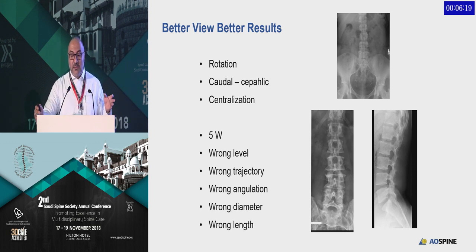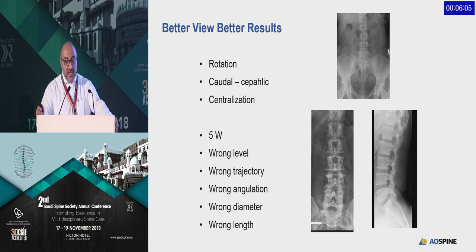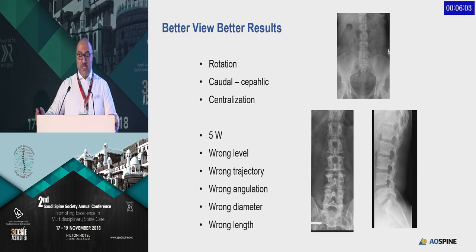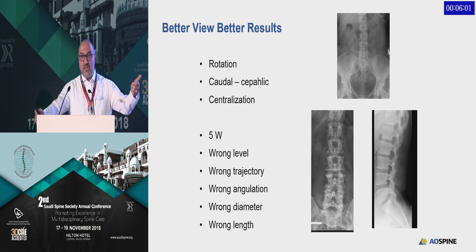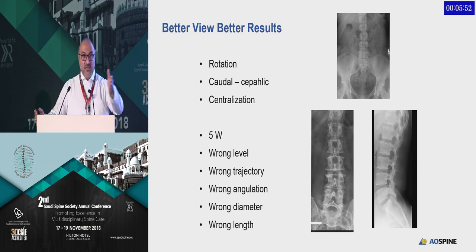When you do the X-ray first, you have to correct the rotation in the X-ray, using the machine. Then you have to correct the caudal cephalic angle, and you have to center the level, because if you move a little bit, a few centimeters up or down, it will change the position of the screws. And one of the challenges here is when you do a wrong level in the X-ray. You have to measure the levels up and down. You have a wrong trajectory. This is very important, so you have to center your X-ray.